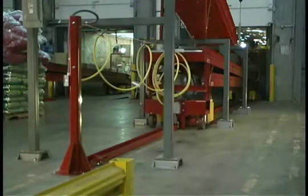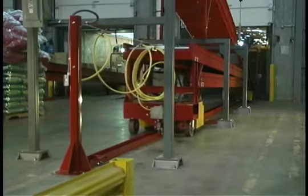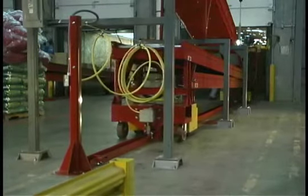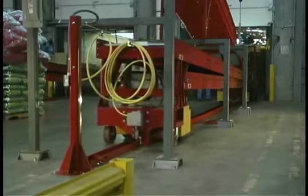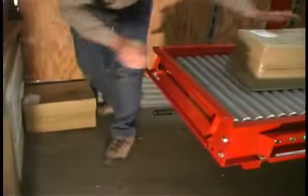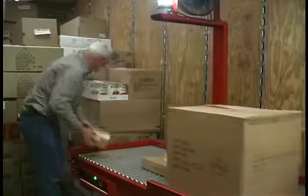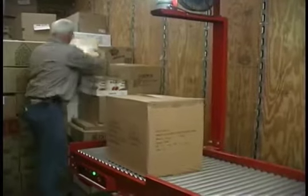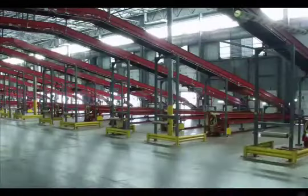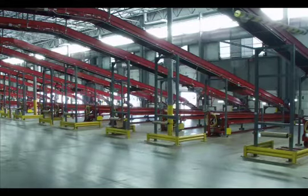The TL2 stage gravity loader has a stored position just slightly over half of the full extended length and is powered in and out of the trailer at a comfortable speed of 55 feet per minute. The infeed conveyor height is 54 inches plus or minus 3 inches, and the discharge height is set at a working height of 26 inches. The TL2 stage gravity loader is capable of transporting all size products within the design size of the conveyor. Optional lengths, widths, and roller centers are available to accommodate your requirements.